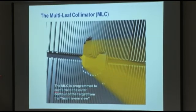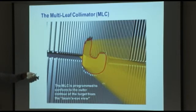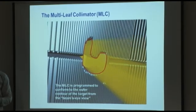Typically what you do is you conform it, in the more sophisticated technique that came in the 90s. You conform your treatment beam to the tumor using this MLC. Is that clear? So you'd fire the beam through that, and if the shape of your target was, say, in red, that would be the outer shape of your target from that particular angle in which your beam was entering the patient.